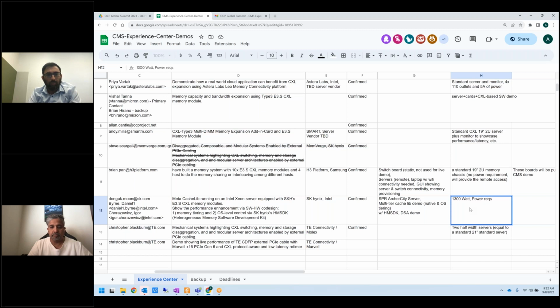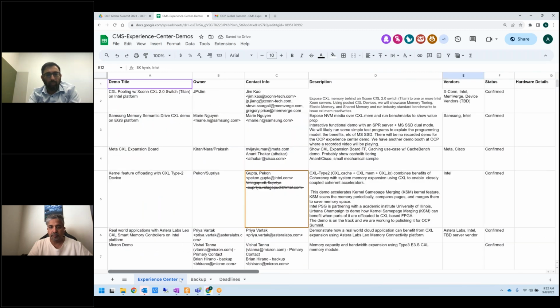Okay, so we have one server here, and then let me finish the Meta CXL expansion board demo. I'm sorry, I know it's more like a working session because of the sense of urgency. We have to close this.